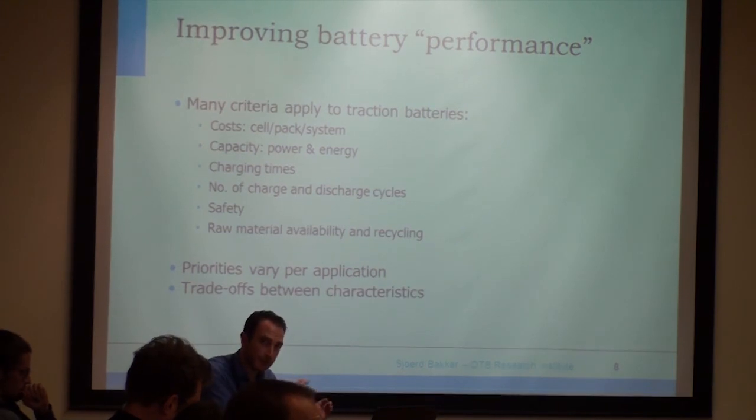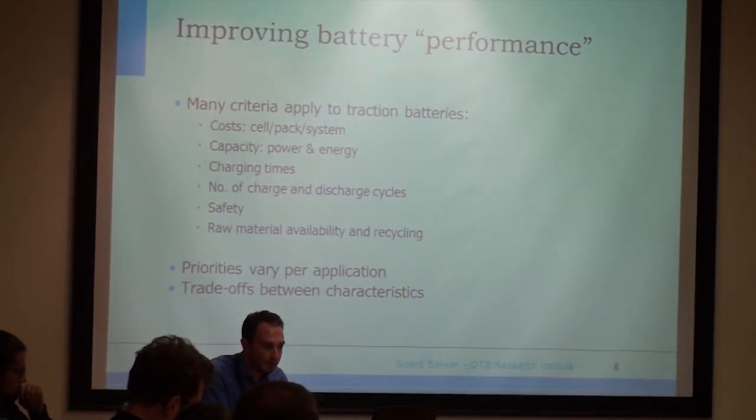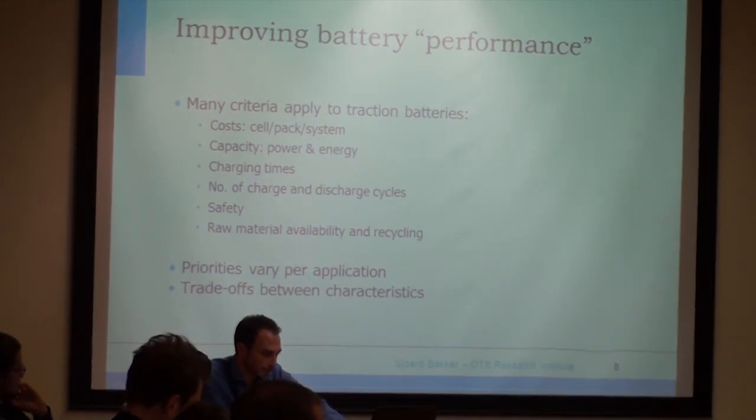Priorities between these criteria vary per application, and often there are trade-offs between different characteristics and criteria. So you can get a very high capacity battery, but it will be costly, and you can get a cheap battery with low capacity. These trade-offs are all around.